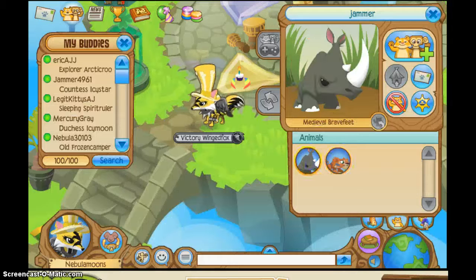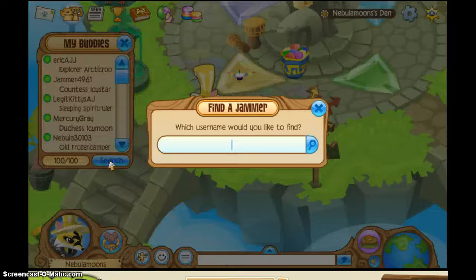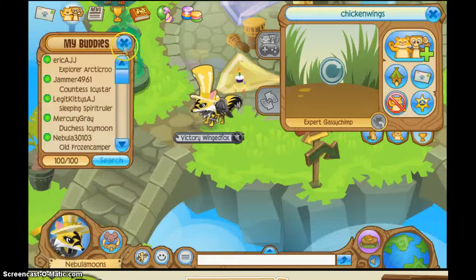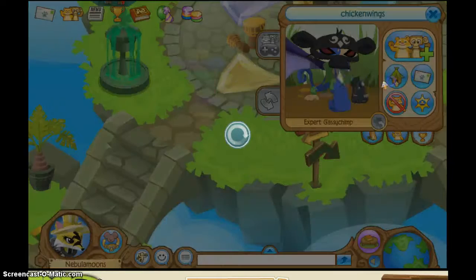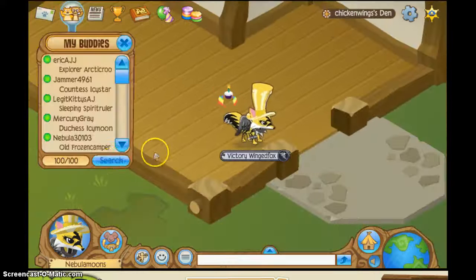And he used to have a rhino, so apparently he was in the province. So, anyways, let's look up someone else. Oh, see, this is really fun because you get to see old people with the membership items on. As you know, this ninja mask is member, along with these wings. This glove is not, but still. Sometimes their dens are decorated nicely and some not.